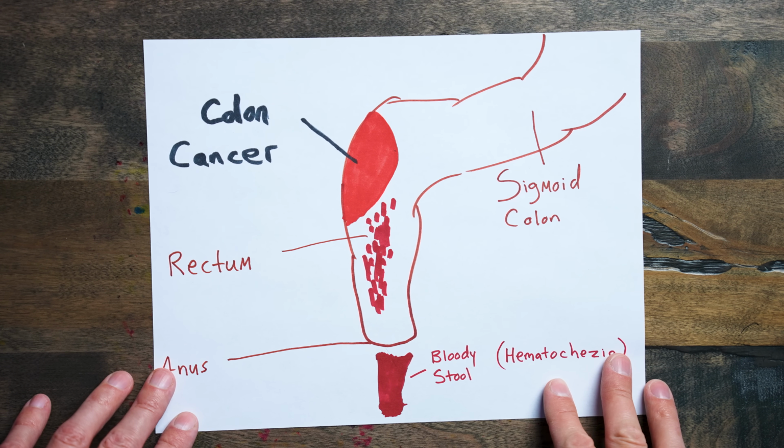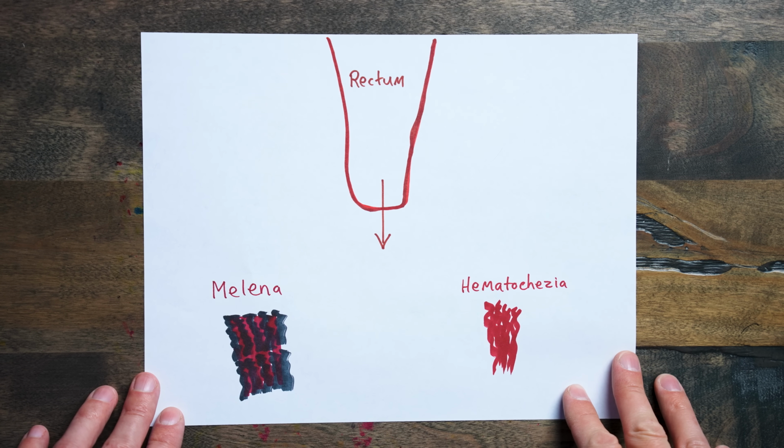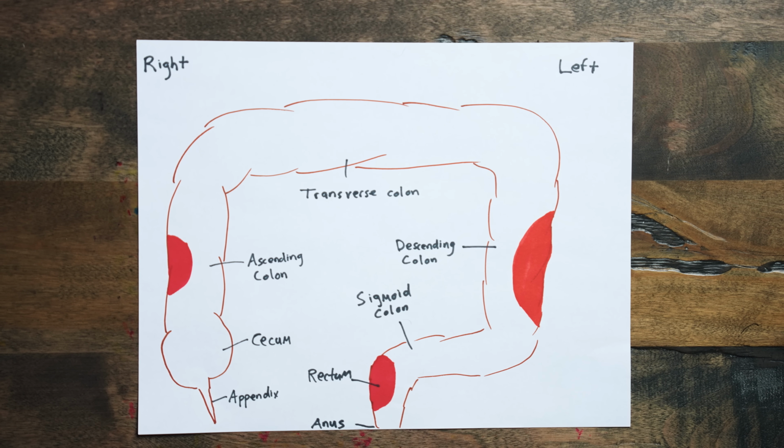So hematochezia is the passage of fresh blood through the stool or in the stool, and then melena is the passage of partially digested blood, which makes the stool have a dark, tarry kind of appearance. Hematochezia is more often caused by rectosigmoid tumors, and melena is more likely when the tumor is a right-sided colon cancer, meaning in the ascending colon.